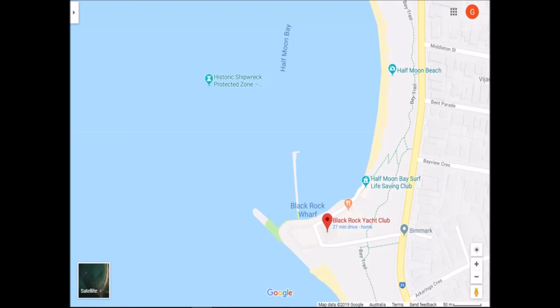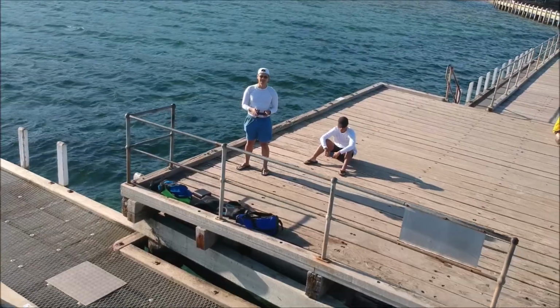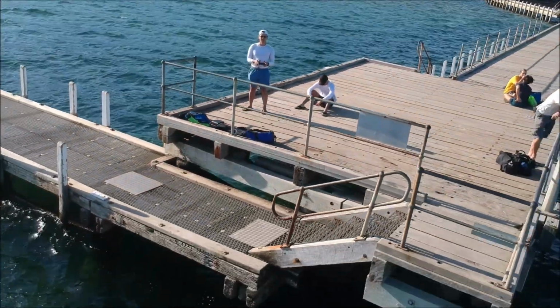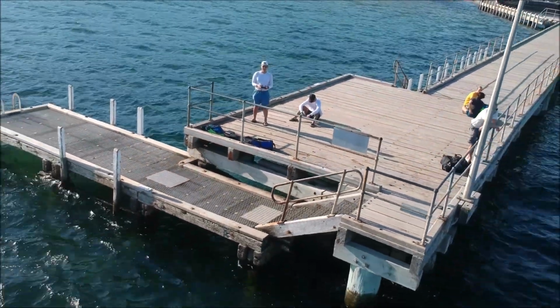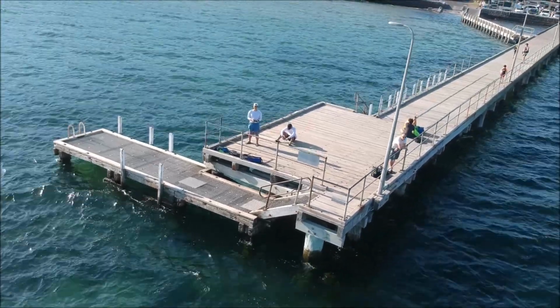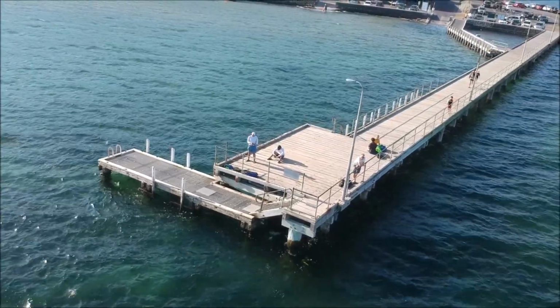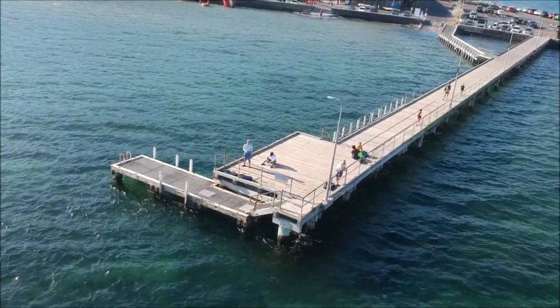Okay, it's another open water swimming weekend, and this time we're at Half Moon Bay. And our host is the Half Moon Bay Surf Life Saving Club. So it's a 2.5 kilometer ocean swim, and I brought the drone because there's a battleship shipwreck about 250 meters from the shoreline. So I wanted to see how it looks from above.